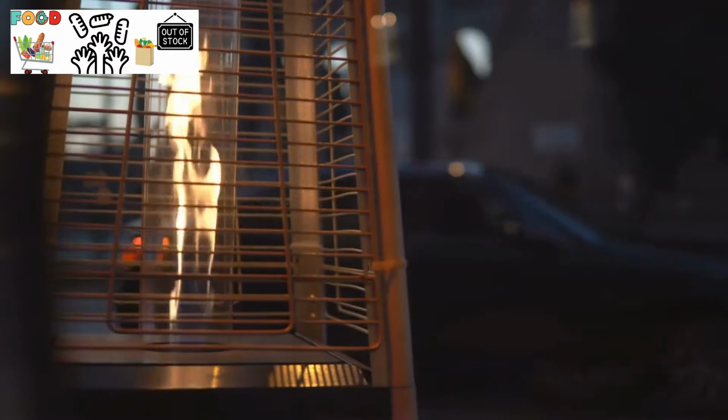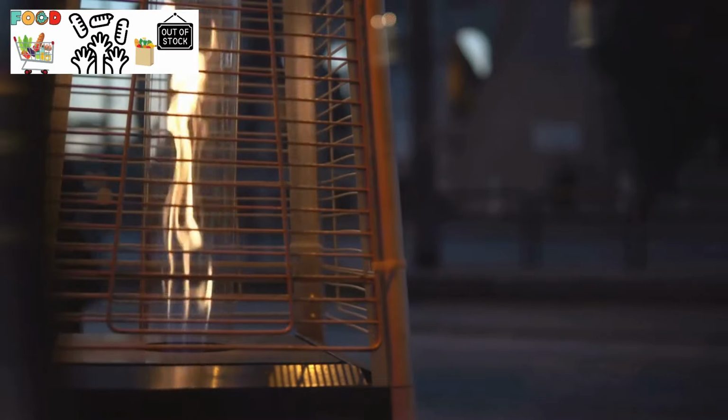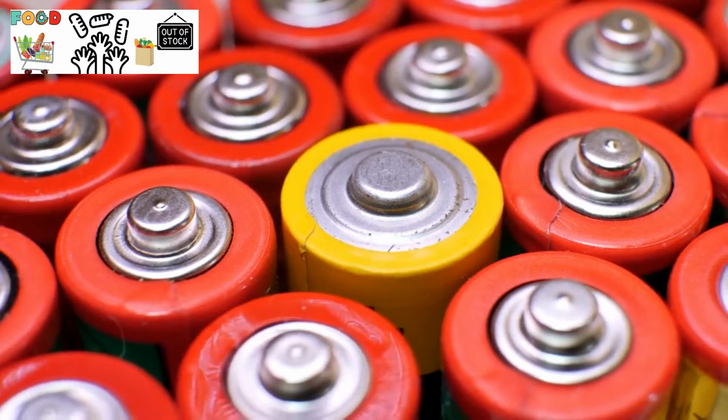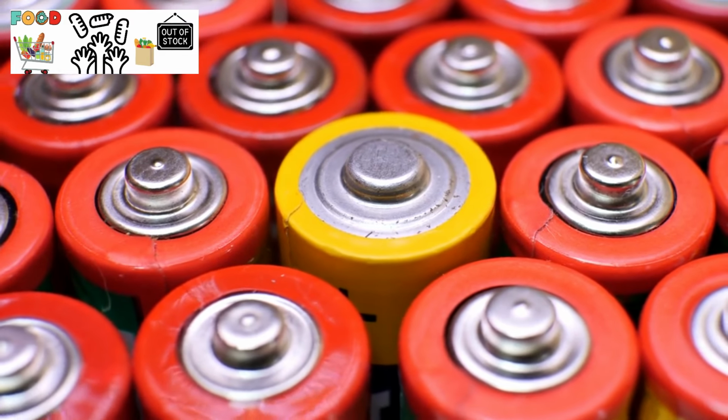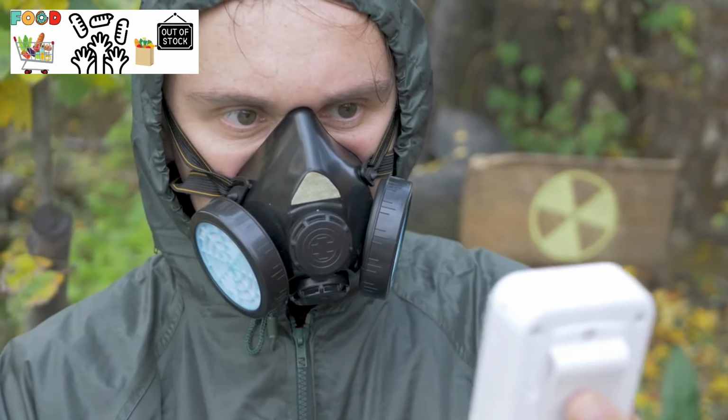Install battery-powered carbon monoxide detectors on each floor of your home, especially near sleeping areas, and any room you'll be using for alternative heating. Regularly check that they're working properly and replace batteries as needed. It's a simple step that can truly save lives.